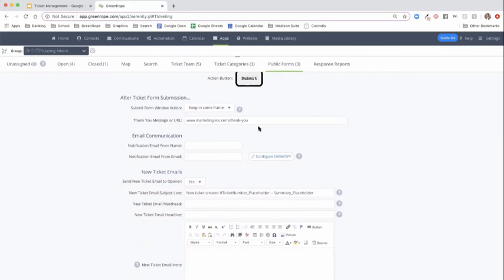And once the form has been submitted, you can either keep them in the same frame, or you can redraw the entire page, or open up a new tab window to take them to that thank you page. I usually like to keep it in the same frame, let's say using an iframe. Once the form is submitted, it keeps exactly where it is and then just displays this URL in that same box. You can define who the communication is coming from.